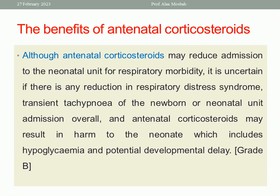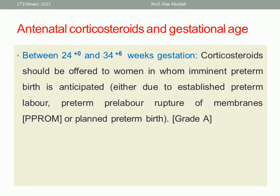Although antenatal corticosteroid may reduce admission to the neonatal unit for respiratory morbidity, and this is proved in many studies, still it is uncertain if there is any reduction in respiratory distress syndrome, transient tachypnea of the newborn, or neonatal unit admission overall. And antenatal corticosteroid may result in harm to the neonate, which includes hypoglycemia and potential developmental delay. And this is a grade B recommendation.